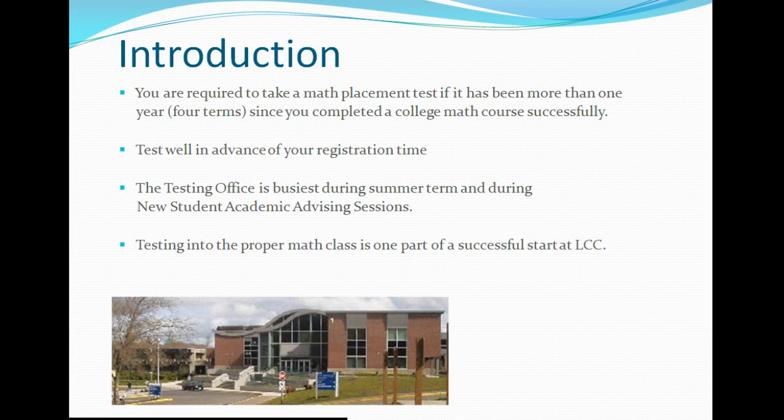As part of the class enrollment process at LCC, you are required to take a math placement test if it has been more than 1 year or 4 terms since you completed a college math course successfully. Make your appointment to take the placement test well in advance of your registration time. The busiest testing periods are summer before fall term and during any new student academic advising session.